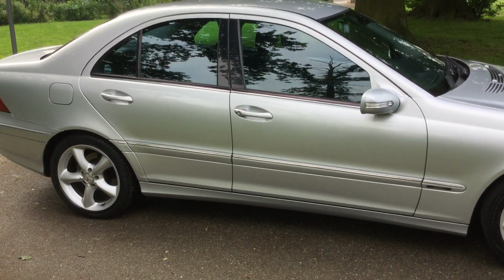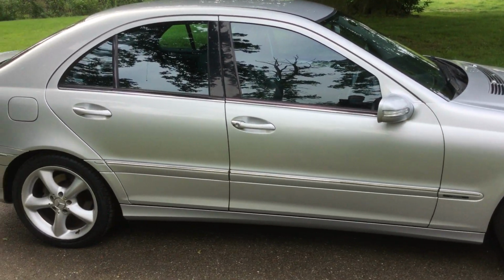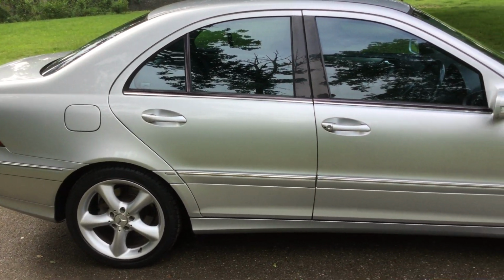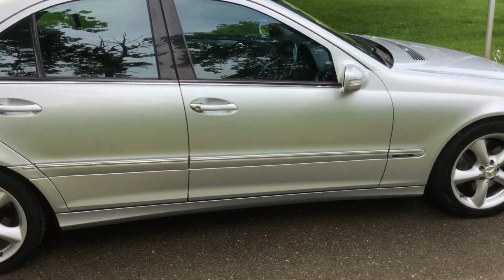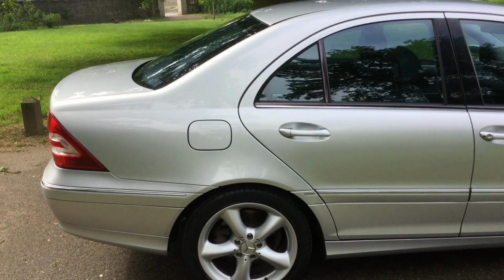Anyway, so this is our C180 Avantgarde SE with the optional sports pack. Now the optional sports pack gave you slightly different alloy wheels, a different sort of faux leather interior, different brakes, that type of thing. It just made it look a little bit more sporty than the standard Avantgarde.